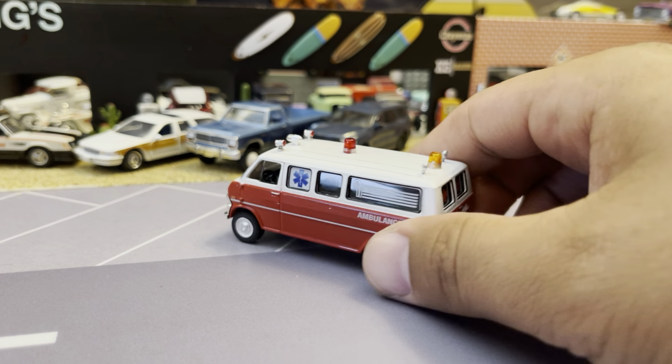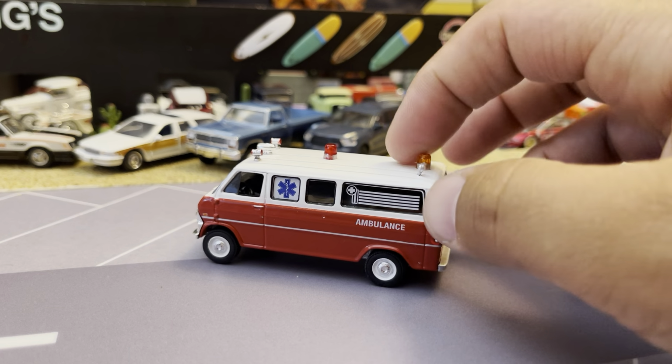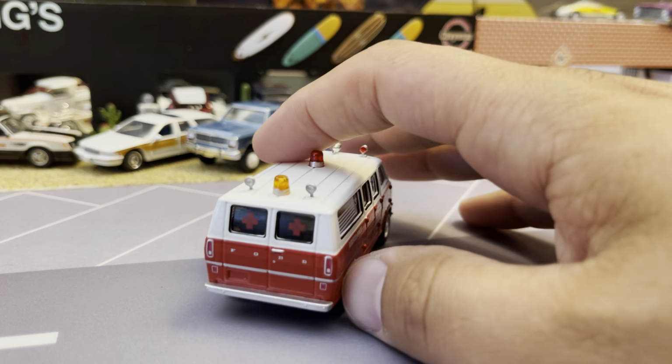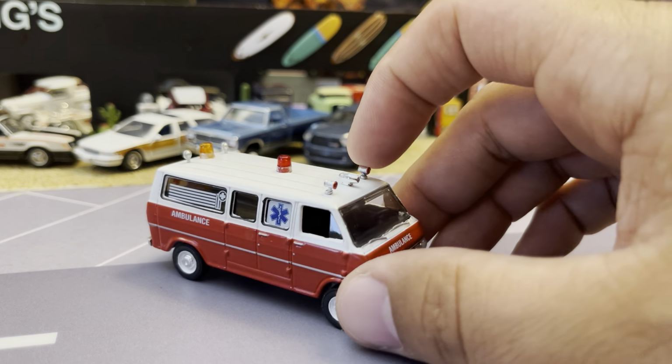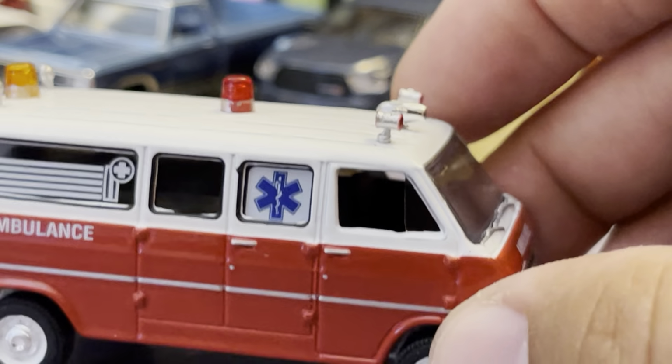Really great period correct emergency equipment on the roof. So we got the two gumball lights, we got the spotlights, we got the siren, and then the coffee can lights in the front. So really, really good stuff.